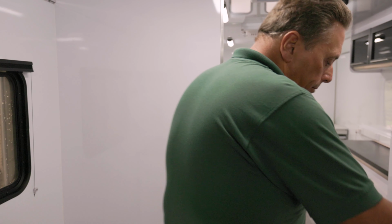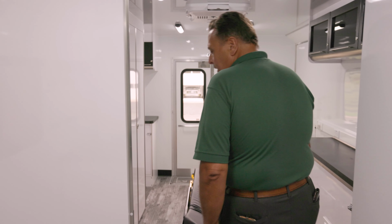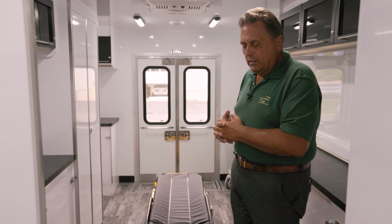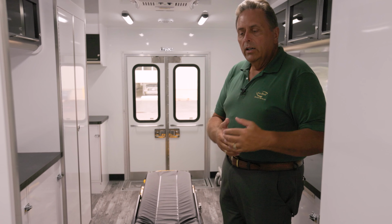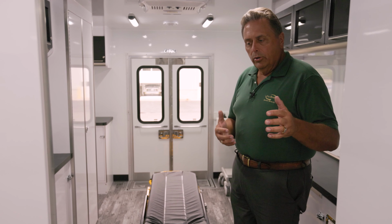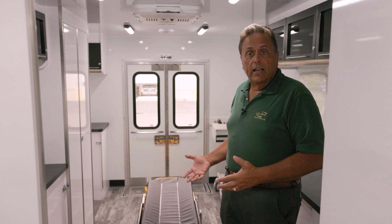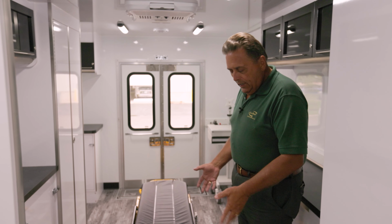Now this coach, as I mentioned, is going to San Juan, Puerto Rico. And the customer that ordered this coach said that in San Juan, they sometimes have an issue getting an emergency squad because of the population and the traffic and things like that. This particular customer wanted to be able, if they had a patient or found somebody that needed emergency care, to basically take them directly to the hospital. So the back of this unit is set up like an emergency squad. This coach does have sirens and lights on the outside, and this is a certified EMT stretcher.